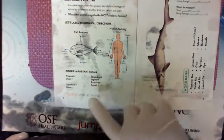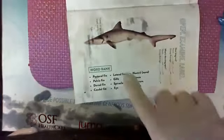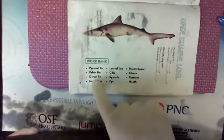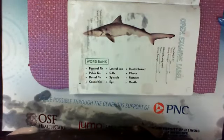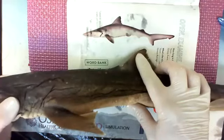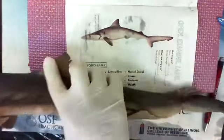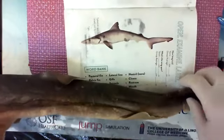All right, so those are the planes, those are the anatomical directions. Let's put them in action. So if I use some of these words, dorsal. If I have a dorsal fin, which one am I looking for? Right, dorsal side, it's the most dorsal. There's one. You have just one? You have two. Come back here too.